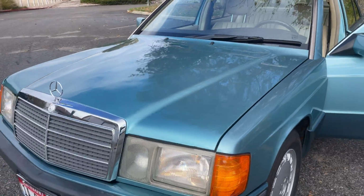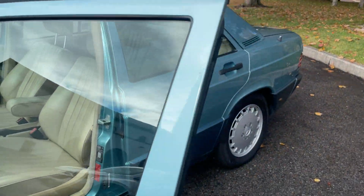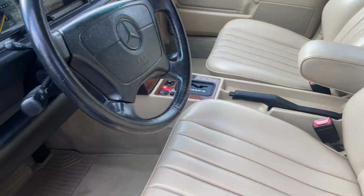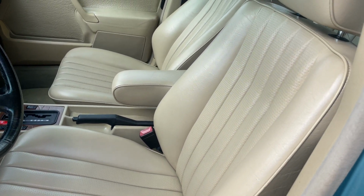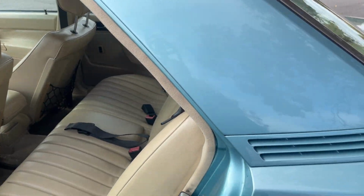This car has always been maintained. All your blinkers work. Your power seats, right on that. That's where you adjust them. You got your seat right there, but it's just a very nice car.